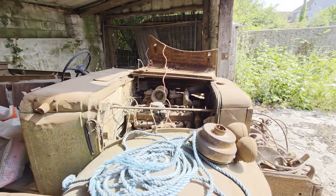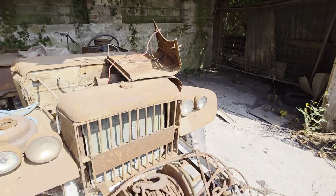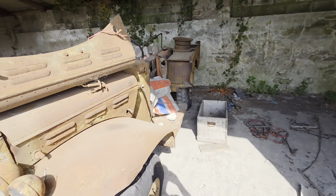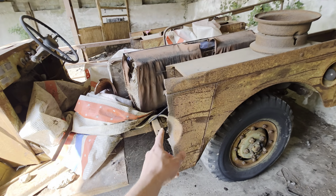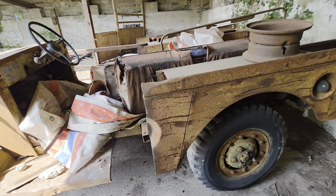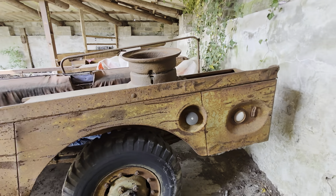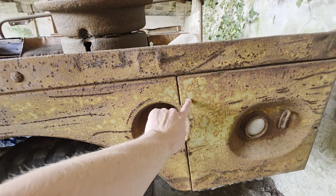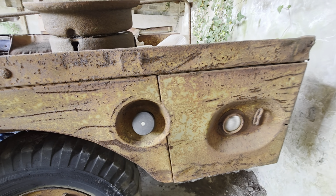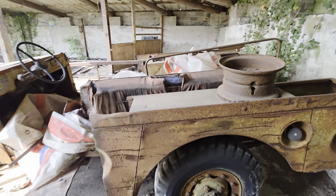Let's go round. Wow, I mean, this really is something. I did not expect this today. Yeah, look, cut out, needs must. No sign of stars or any particular markings. I'm guessing this is the real original paint under here, but not seeing any markings or stars or anything. There's a great combat rim.